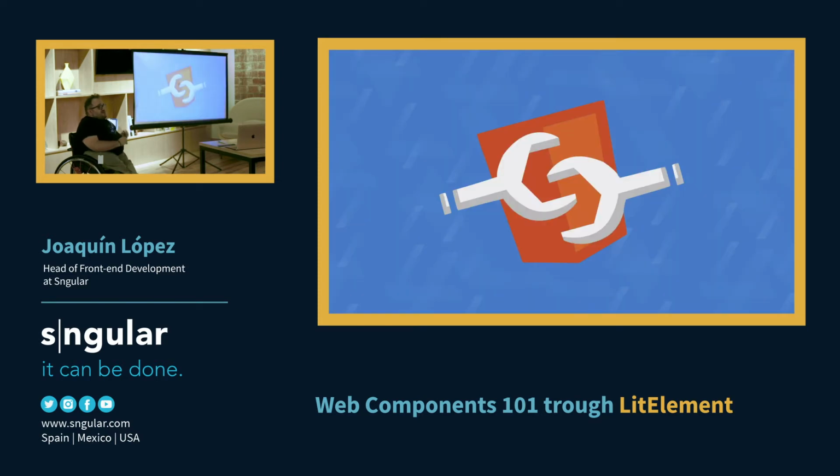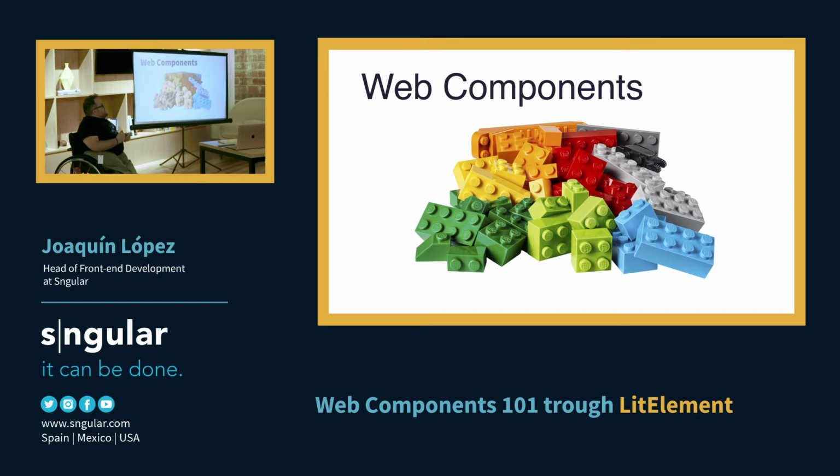Okay, so to avoid that is when web components arrive. So web components, I like to see them like Lego pieces, right? Think about a toy. Some years ago, without web components, or if you don't have Legos, when you think about a toy, you are thinking about a toy like a monolith thing, right? Something complete that you can buy by itself.